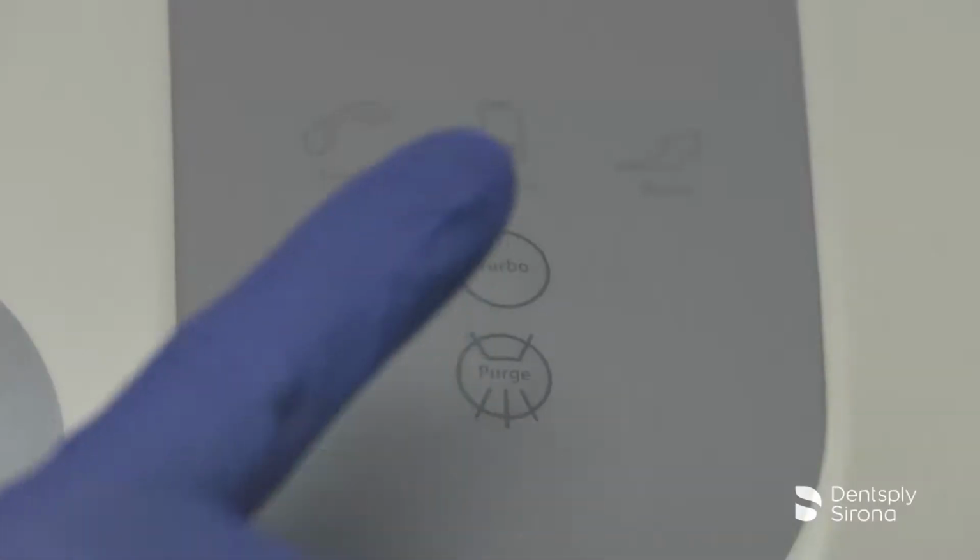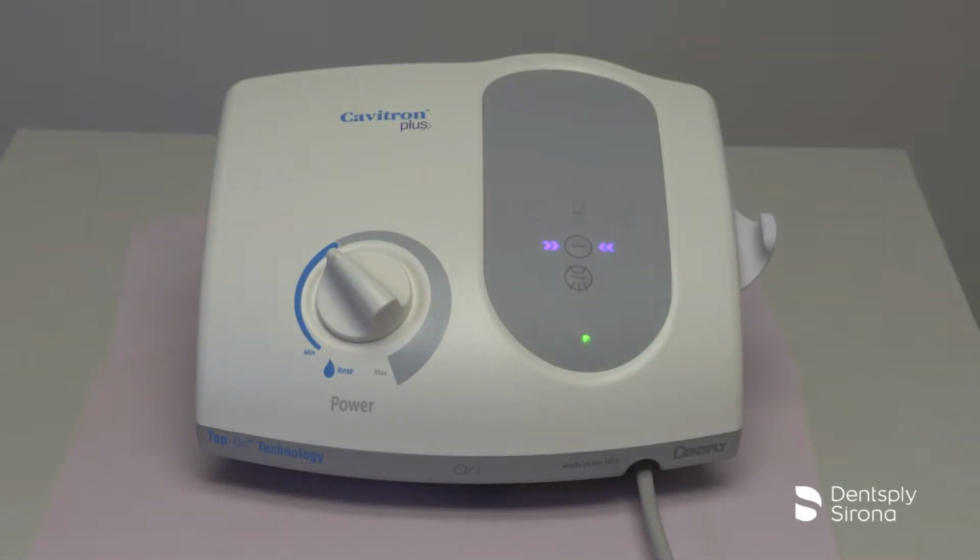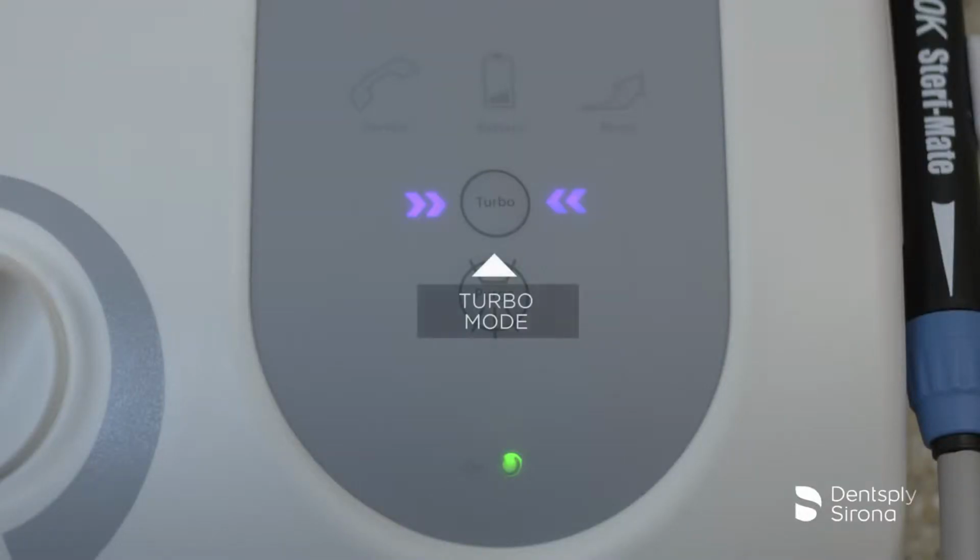Pressing the turbo button on the scaling unit increases the unit's ultrasonic power up to 25%. When you need more power for an extended period of time, simply press the turbo button on the display panel. The arrow will illuminate to show you are in turbo mode.